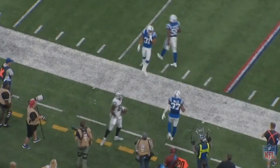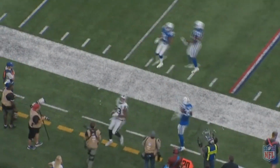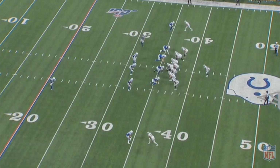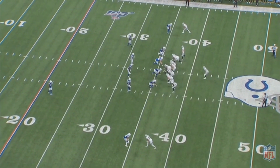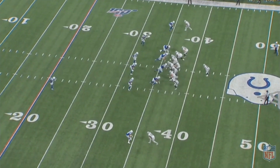And he makes those types of plays, which is why he's been so successful in the Oakland Raiders offense. It's why he's easily on pace for a 1,000-yard season, which as a tight end is very much not easy to do. I mean, he makes good plays.